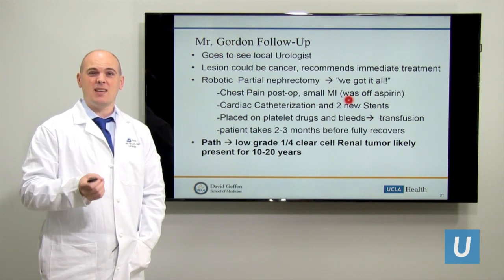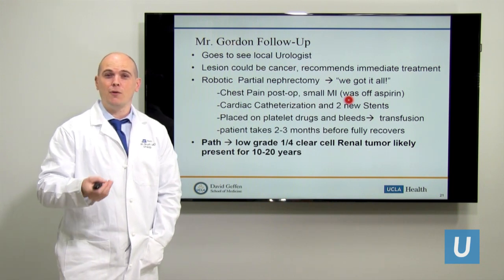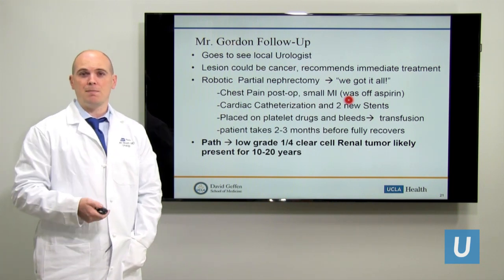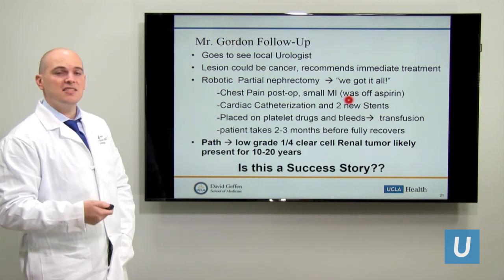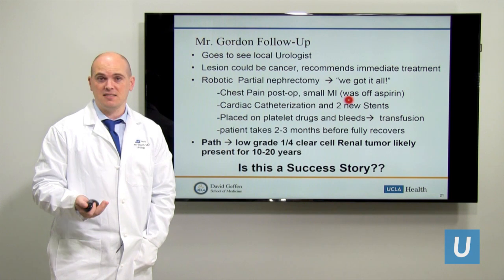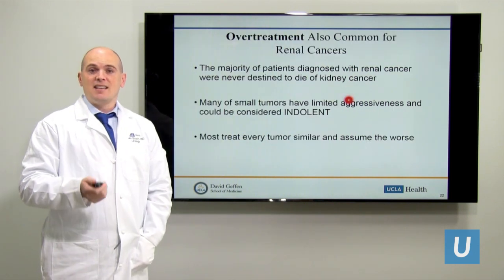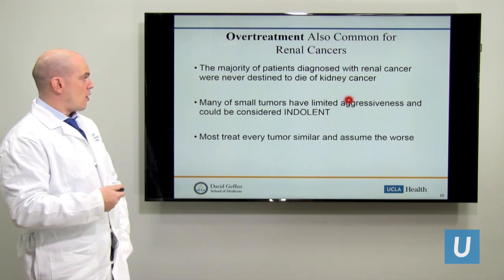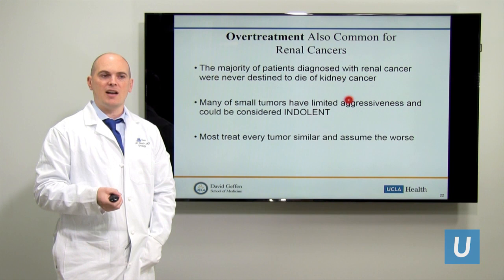There's some data that for many of these, the seeds or the initiating event is 30 or 40 years before. This patient was not being harmed by this tumor. Is this over-treatment? Well, is this a success story? I would say it's not a success story, because this patient probably didn't need to have treatment. So the majority of patients diagnosed with kidney tumors were really never destined to die of kidney cancer.